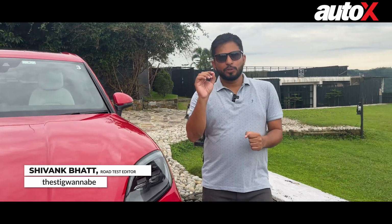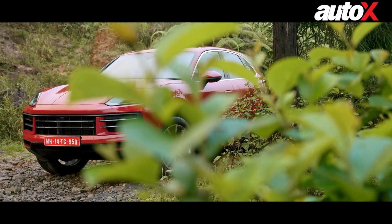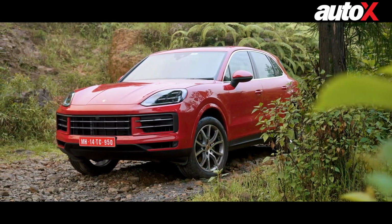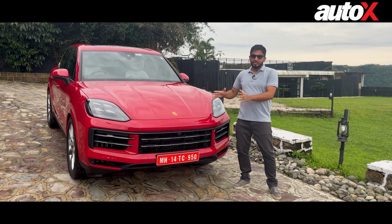Porsche Cayenne has been the company's cash cow for years. In its 20 years of lifetime, it has sold more than the Porsche 911 in 60 years. So that's the kind of value this brand, this product holds for Porsche. Now this is the 2023 version. It is the biggest update that's been given to the Cayenne ever.